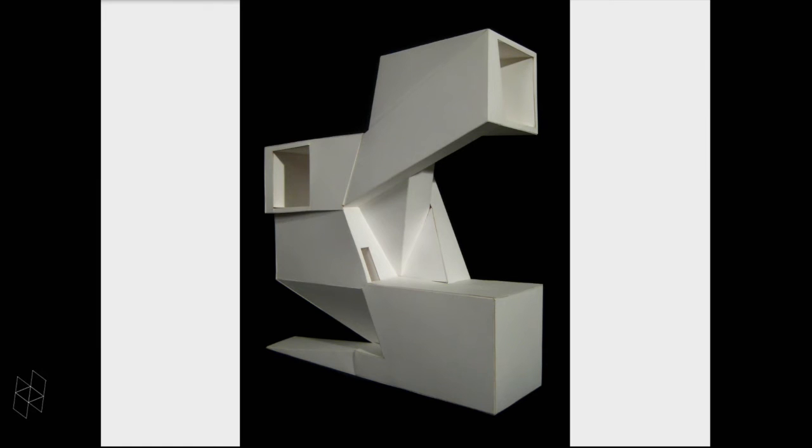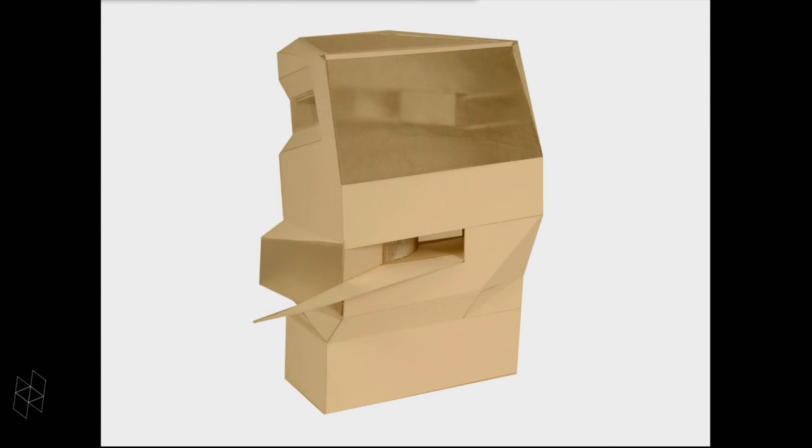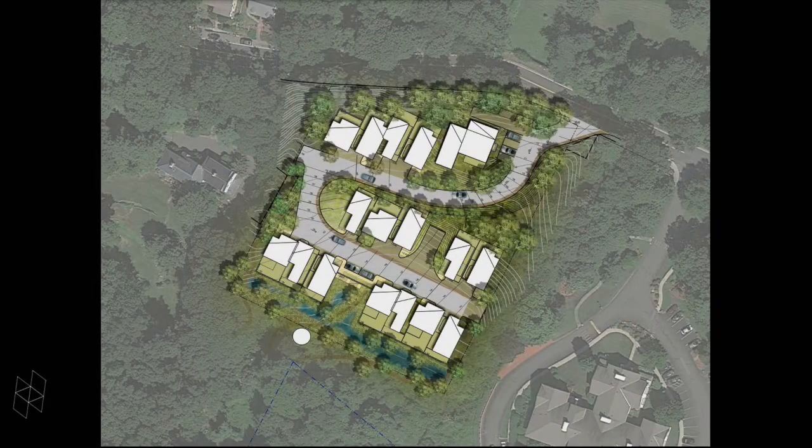How we rethink typical programs like a house. We used to do an 8-foot wide house, which is something we're trying to do in our office, not an 8-foot wide house, but how we rethink typical program typologies and invent within those systems. Okay, thank you.